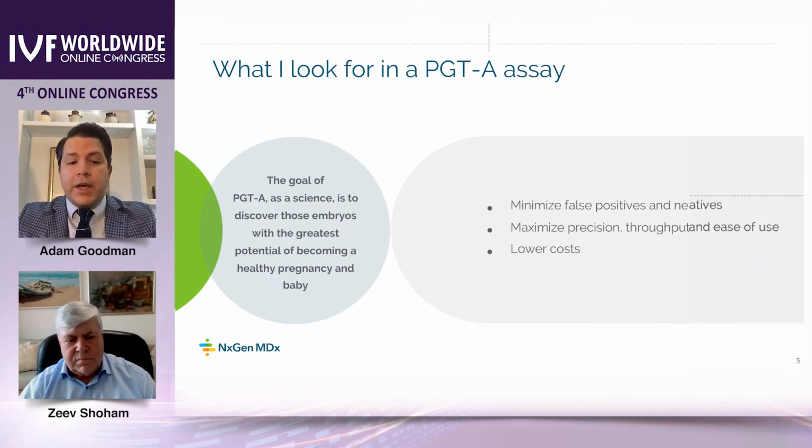The goal of PGT-A as a science is to identify those embryos with the greatest potential of resulting in a healthy pregnancy and baby. To accomplish this goal, a good PGT-A assay must correctly identify aneuploid embryos. At the same time, we must be able to be sure that the aneuploidy events that are being detected really exist. If an assay does not provide tools to properly investigate sample and data quality, it can be prone to both false positives and false negatives.